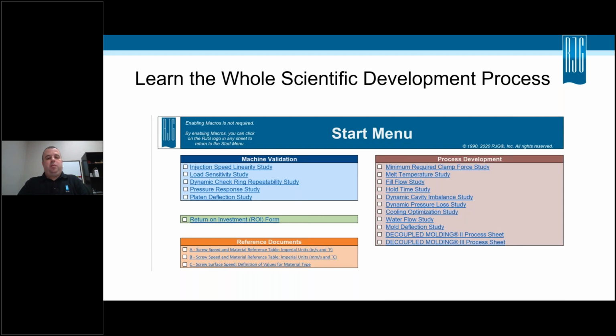Okay, so when you're going through the courses, if you're focusing more on the process side of things, this is a basic scientific process, how we build it, and this is what we teach it from. All these lab sheets are available in hard copy as well, but we also have this all in Excel, so we can go through it very quickly.